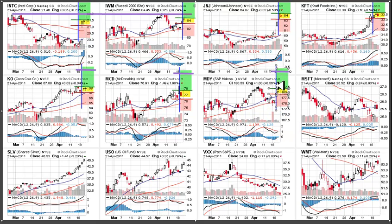MDY, the U.S. mid caps. It also is going to have to get north of 182.5. It has not cleared its previous swing high, as we have seen in other symbols. The good thing is that Friday's price action was such a tight doji that that's feasible.